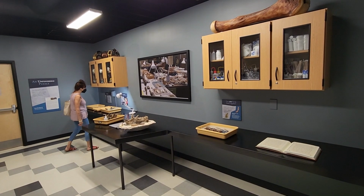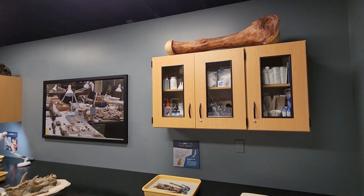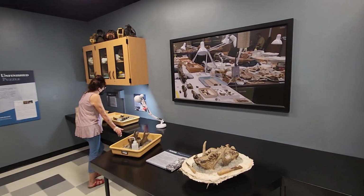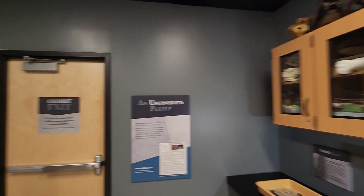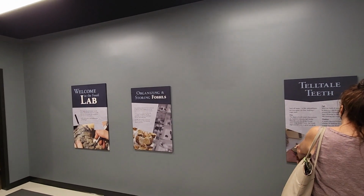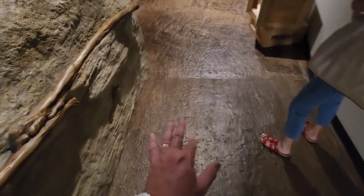And this is kind of a mock-up of a research area. What they would use right there to clean the bones and preserve them and take care of them. So it's kind of set up just like a lab would be set up. And then over here on this wall is the information about the lab. And even the floor that you'll walk along here, sometimes you'll see footprints, things like that. Kind of gives that natural look to it as you walk around.